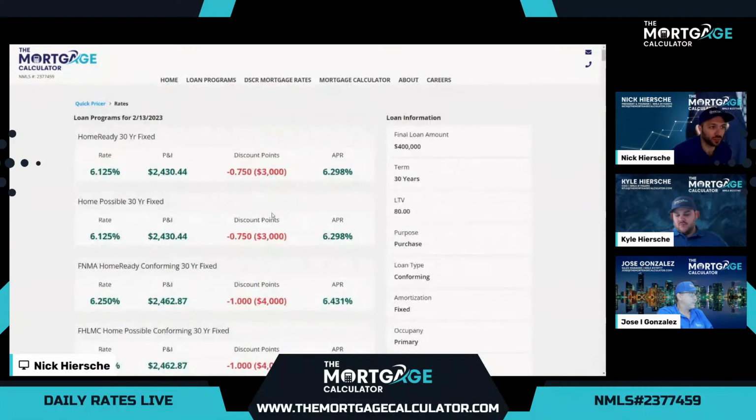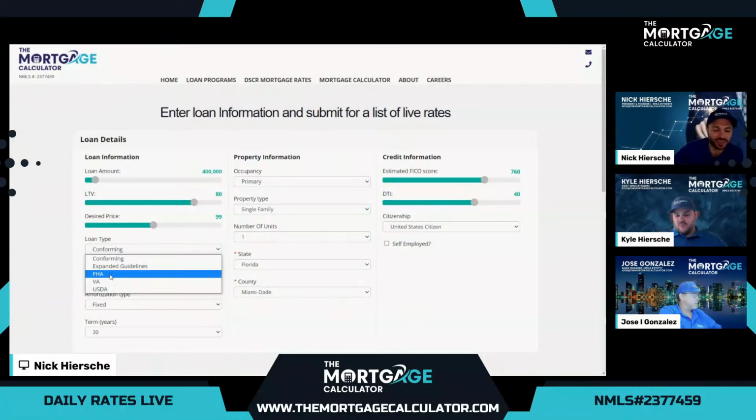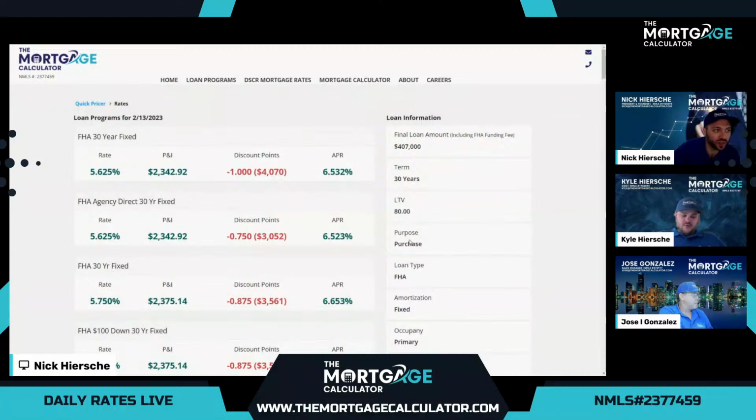The next best option, typically for a customer that may not quite qualify for a conforming loan, would typically be FHA, where the guidelines are expanded a little bit in a few different ways, most commonly the debt to income ratio we can use. So let's check out our FHA rates for today, 80 LTV, everything else will stay the same, so we can compare them side by side to our conventional options.